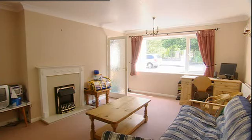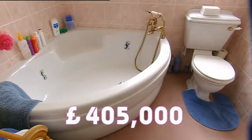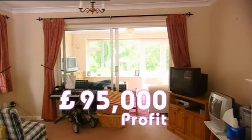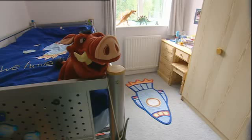The massive amount of work she's planning is not going to be cheap. Rebecca bought the house for £405,000 and has a budget of £150,000. She hopes to sell for £650,000, which would give her an impressive £95,000 profit. These are huge figures, but I don't think even her £150,000 budget is big enough for her massive plans.